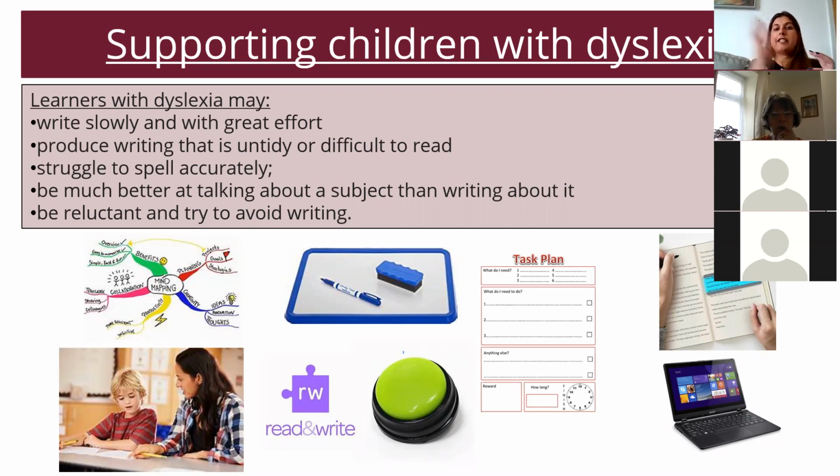It might be that they need a physical timer. If they need that, for some children that creates anxiety. So again, it is dependent on that particular child. Right on the right hand side, we also have reading rulers. So those are pastel coloured, and each child chooses their own, because they will see clearer with a particular colour.